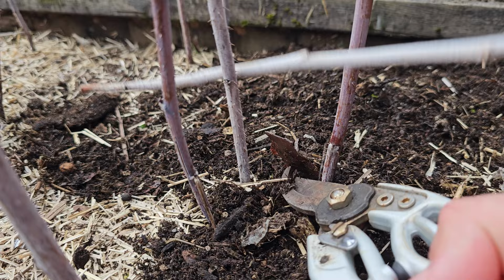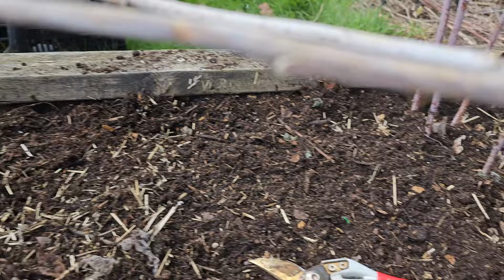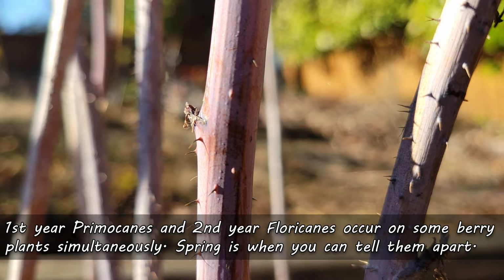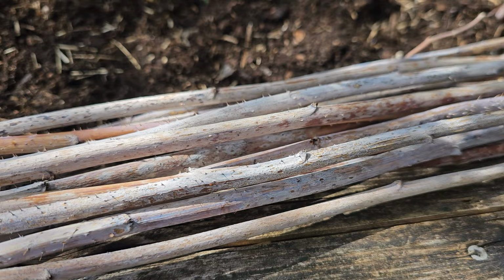The issue is, primacanes, the first year vegetative shoots, and floricanes, the second year fruiting and flowering shoots, occur on the plant at the same time. This means that while the main bush is perennial and comes back every year, the shoots themselves are biennial. And it's the proper cleanup and maintenance of these shoots that's going to give you optimal growth and thus the best harvests.